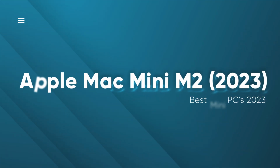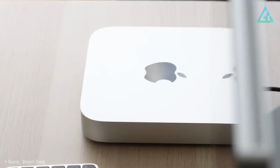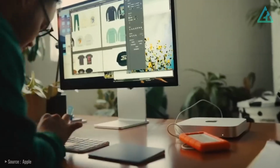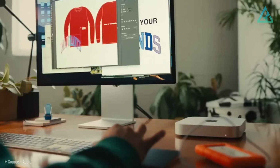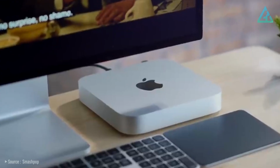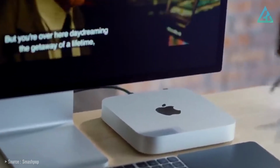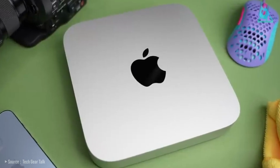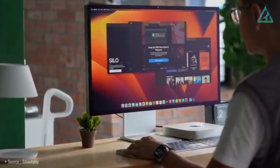Number 1. Apple Mac Mini M2 2023. The 2023 M2 Mac Mini is a shockingly good value small computer. Equipped with the latest Apple Silicon system on chip, the Mac Mini could easily be on top of our list. While technically speaking, the Mac Mini isn't a mini PC, this ARM-based machine can do almost everything its PC rivals can do, and even excels in some tasks.